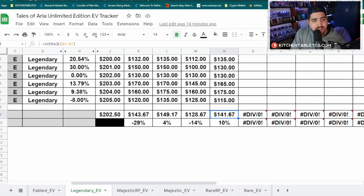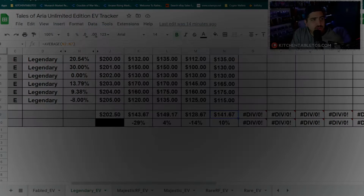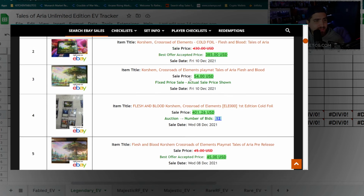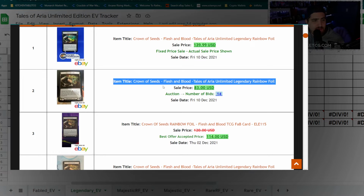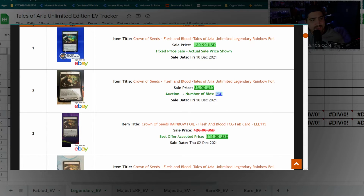I think what's happening is we're just not seeing that many cards on the market. Let me just show it to you one more time. Something like this is happening quite a bit, where buy it now prices are being very close to the cold foil version at $140 versus $160, but the auction prices, maybe the people who actually know what they're purchasing, is sitting at $83. This one at $115.